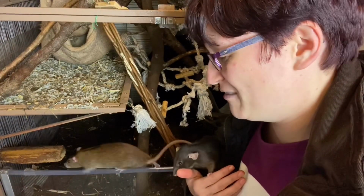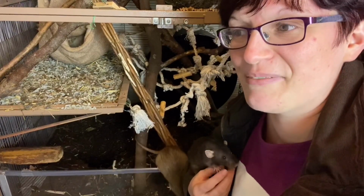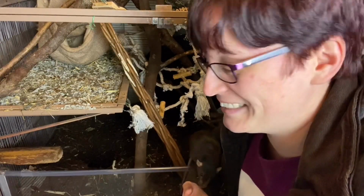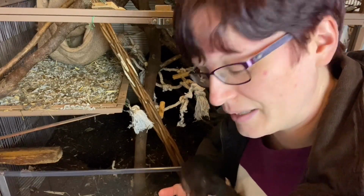So different nesting materials will have different properties. Torn up paper is great structurally. Hay is great from an enrichment foraging point of view. Toilet paper is great for making a massive mess, but they love it. So it's all things to try and give them a bit of a treat and see what they think.